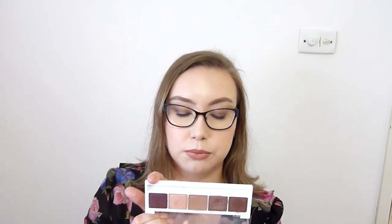Today I have Rosewood on my lid, light coral on my inner corner, and then maroon under my lower lash line. Or I do the same look but with lavender grey on my lid. Both look as beautiful. I love it. It's so easy and you can get a whole look out of that palette.